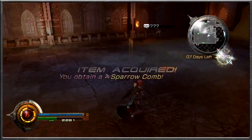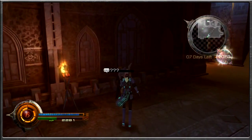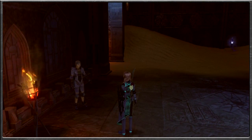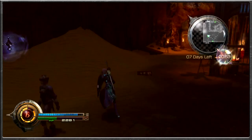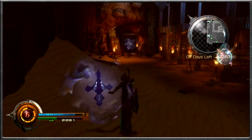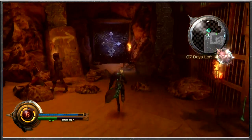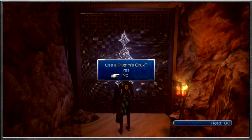A sparrow comb is mine. Hello, more bandits in the corner. All right, I'm claiming this spot is mine to dig. Sure thing, you go do that. I'll just take this, because we're going to need it if we're opening ourselves up more shrines, or we could just use it to open this door.